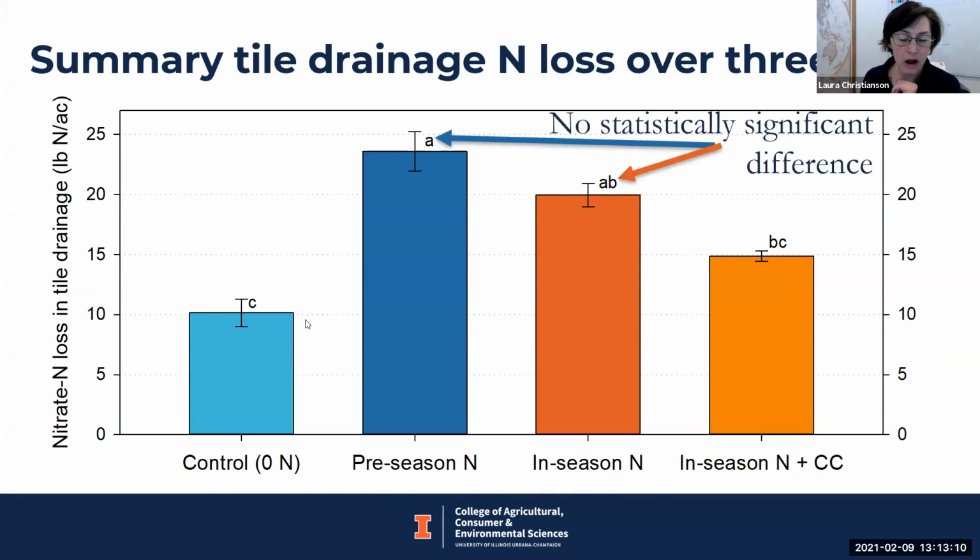The first thing I want to point out in terms of summary findings, there is no statistically significant difference in nitrate loss between the pre-season nitrogen treatment and the in-season nitrogen treatment. Now, in terms of the statistical test that we ran, the way I know that there's no significant difference, there's an A here, and then there's an AB here for the blue versus the dark orange bar. The fact that there's an A on both of those bars means that those treatments were not significantly different.